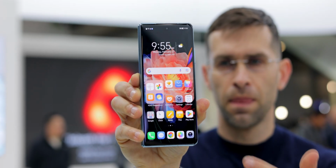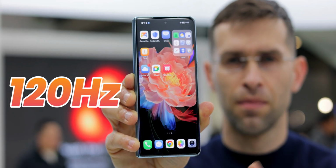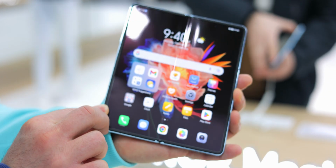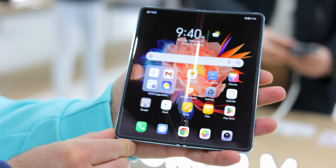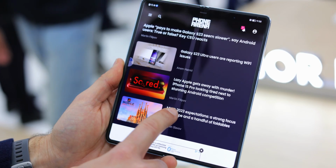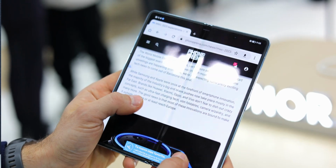Okay, what about screen quality? We have OLED panels, inside and out. The cover screen supports a refresh rate of up to 120 Hz with 1200 nits of peak brightness, so it will be your main driver when you're out and about under direct sunlight. The inside screen tops out at 90 Hz, sadly, and its peak brightness is 800 nits, so it will still be usable in daylight, just not as bright.